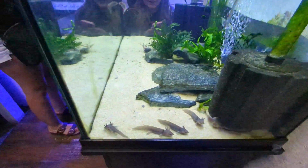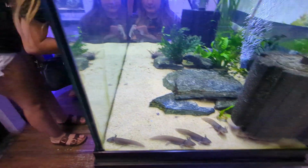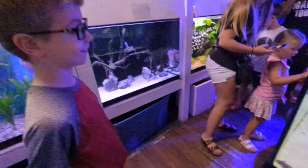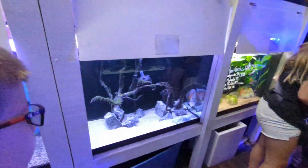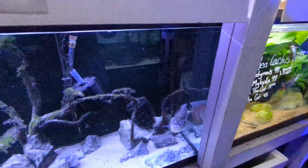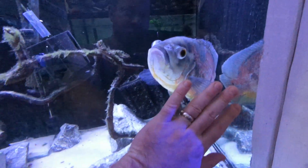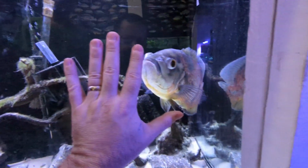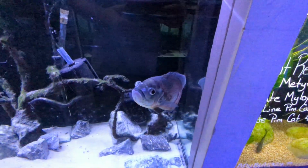And here's the axolotls, little babies. I want to buy the axolotl. Look at this catfish. Look at that Oscar. So if you're looking for an Oscar about as big as your head, here's my hand. Look how big that guy is. Actually, look, there's catfish. He's huge. Big old Oscar. It's right here. Needs another home with a lot of space.